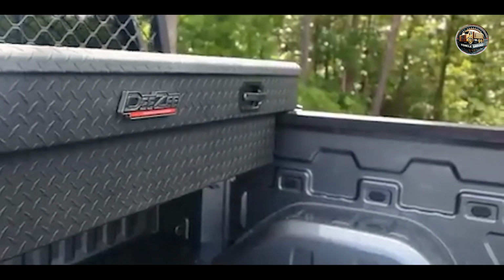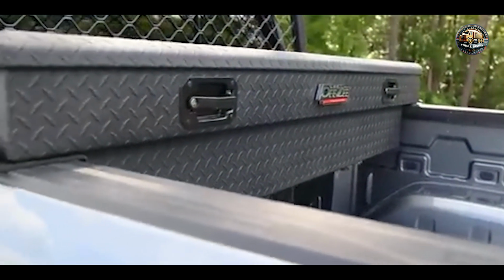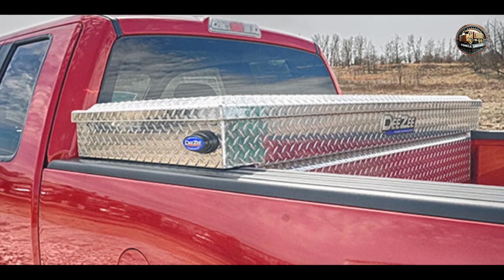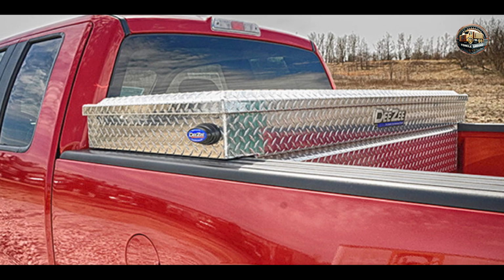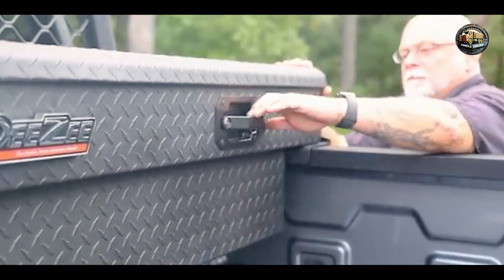Key features. The Dee Zee Specialty Series Narrow Crossover Toolbox features a slim design that fits snugly against the side of your truck bed, allowing you to maximize storage space without impeding access to your cargo. Plus, its heavy-duty aluminum construction provides unbeatable strength and durability, ensuring that your tools stay safe and secure, no matter where your travels take you.